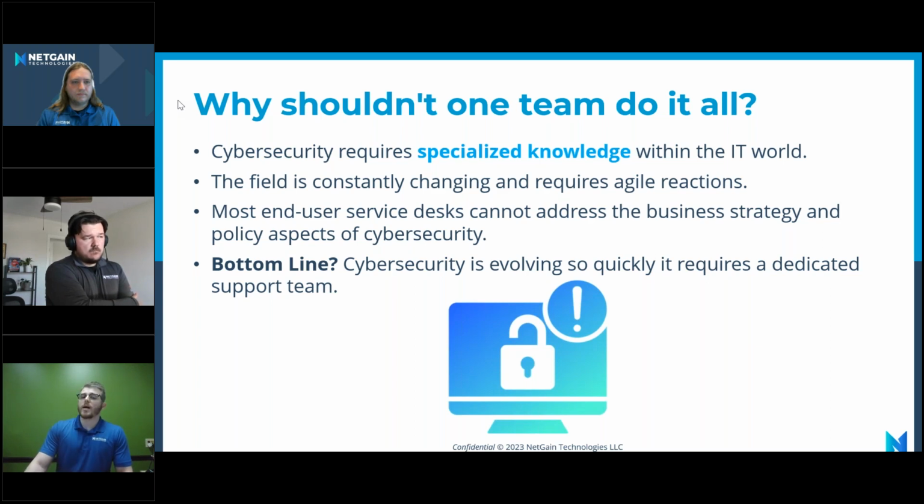So you come at odds when you wear multiple hats like that, which is why you want to have separate teams. Separate teams are important because cybersecurity knowledge is specialized, as is other knowledge in the IT world. This is why you have server admins, and this is why you have network engineers, because they are specialized knowledge, and cybersecurity is very much the same way.